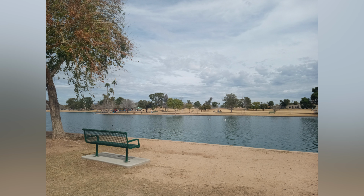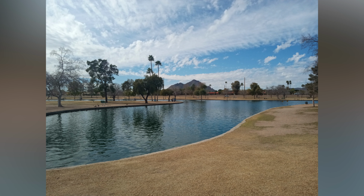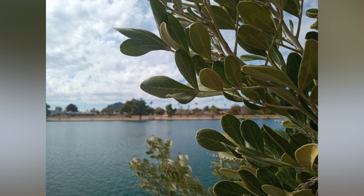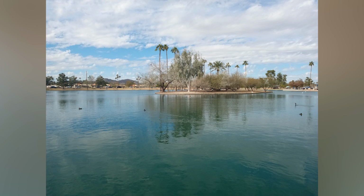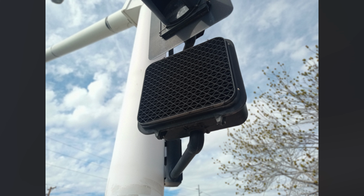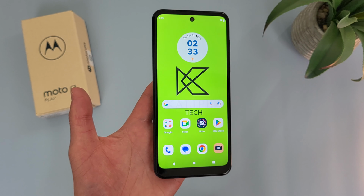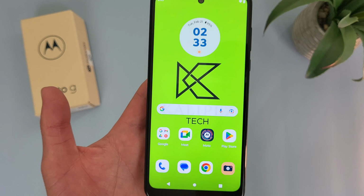To give you an idea of what it can do, here's some pictures taken with the main camera, and again, for what it is, I definitely think these photos did come out really well. Sure, the camera is definitely not top of the line studio quality, but of course I really didn't expect that from a phone like this. So considering that this is a really affordable entry-level option, if you still want a nice camera that can take some decent photos every now and then, I do think compared to the vast majority of phones in this price range, this phone is going to be one of the better options. But those were my 5 reasons why you should buy the Motorola Moto G Play 2023.